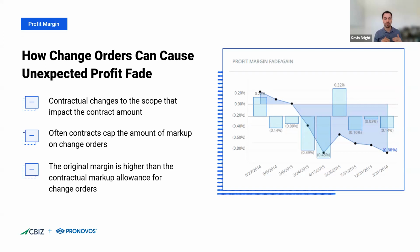And I think this is really the first place to start where you can see change orders cause unexpected profit fade. Are you doing more work and accruing more cost without a change order to pay for it? And you want to make sure you have a good way to capture all of that change order data to make sure nothing is slipping through the cracks. And generally speaking, I think this is something that project managers are pretty good at. But there's a second way that change orders can lead to unexpected profit fade.